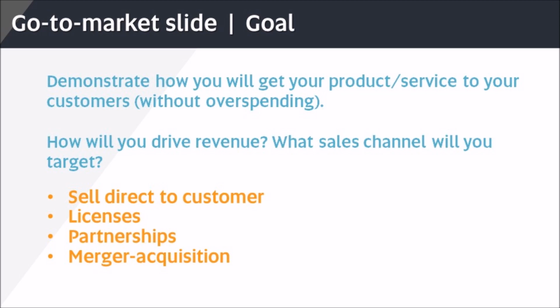Be sure to show how you will drive revenue and what sales channel you will target. Will you be selling direct to the customer? Will you be licensing your product? Are partnerships the way to drive revenue? What about mergers and acquisitions? At this point, the investor knows what your market size is and how you're going to go after it.